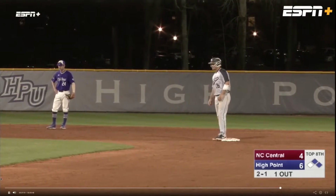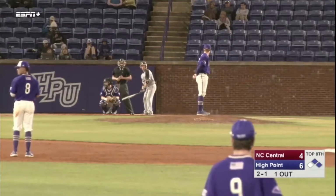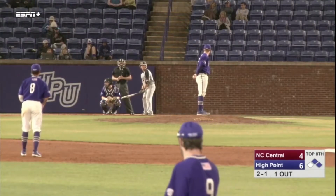Our home plate umpire tonight, Randall Doolin. First base is Lindy Hall. And over at third, it's Jamie Payne.